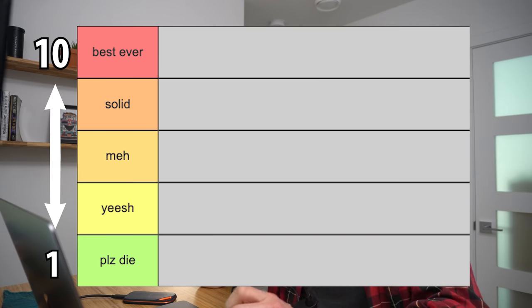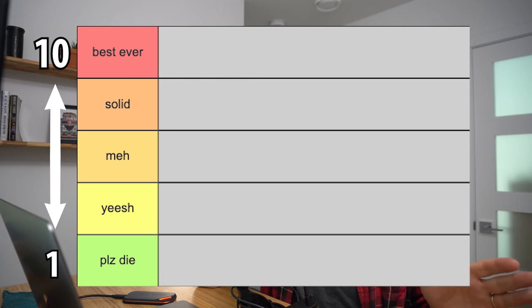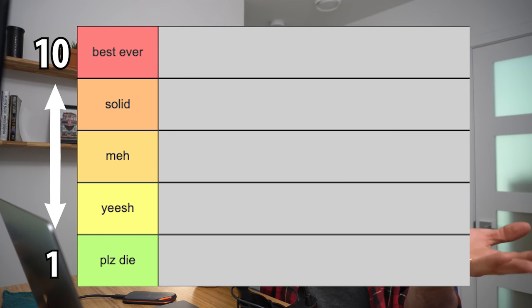So all of these brands I'm going to be ranking on a 1 to 10 basis. 1 being I would never in my life touch them. 10 being this is the best company I have ever seen and I will be supporting them exclusively from now on. I don't really know if there's a brand that falls into the 10 category at this point.